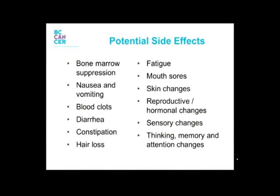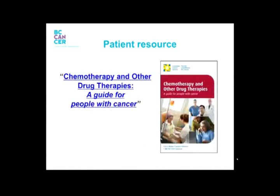This video will cover the most common side effects of systemic therapy, shown here. Your nurse or pharmacist will review the side effects related to your specific treatment, including the detailed written information in your new patient package at your first appointment. If you experience any of these side effects, please contact your healthcare provider using the phone numbers provided to you. For some side effects, you might find it helpful to write them down and bring them to your next appointment to discuss with your doctor or nurse. The Chemotherapy and Other Drug Therapies, A Guide for People with Cancer booklet offers information about treatment and tips on managing side effects. If you have not yet received one, be sure to ask for one at your next appointment.